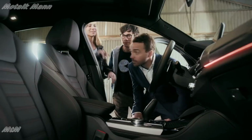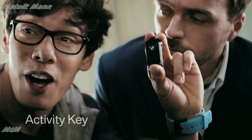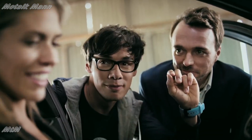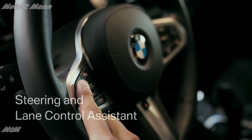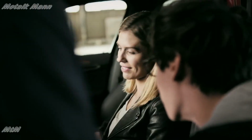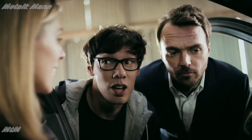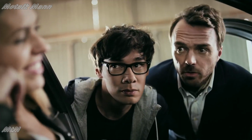Guys, are we done? I think it's time to drive this thing. Come on, out the way. Dennis, key? The activity key, waterproof up to 5 bar. Whatever, as long as it starts the engine. And there's the steering and lane control assistant. Hey, I'm the one that's in control of this car. Well, you don't have built-in radar, do you? Just imagine heavy traffic. Stop and go requires lots of patience. That's one of your strong points, Nikki.